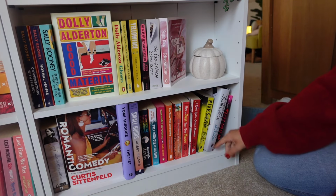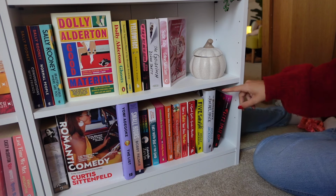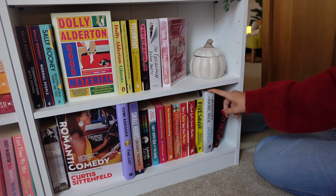And then we come into my Holly Jackson books. So we have A Good Girl's Guide to Murder, 5 Survive, and then The Reappearance of Rachel Price. Out of all of these, I think The Reappearance of Rachel Price was my favourite.